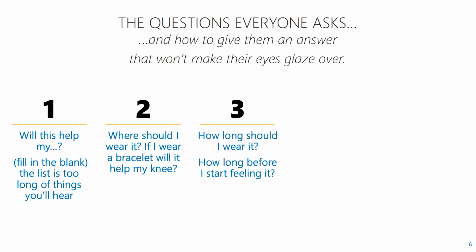Three, how long should I wear it? How long before I start feeling it? Now, this is a question that even the doctors and scientists are studying. They all want to be the Nobel Peace Prize winner to be able to answer that one. Four, how much do you have to wear? You'll get asked this a lot because you're wearing several pieces. I know I do.